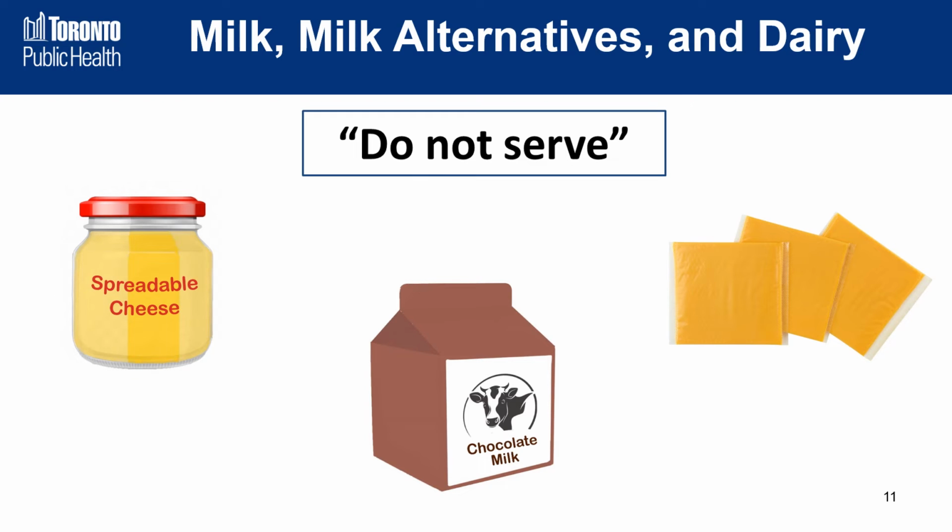Here are some examples of do not serve items for milk, milk alternatives, and dairy in the protein foods category. Processed cheese slices and spreadable cheese should not be served in your student nutrition program. Cream cheese can be served as a condiment, but it does not count as a protein food.